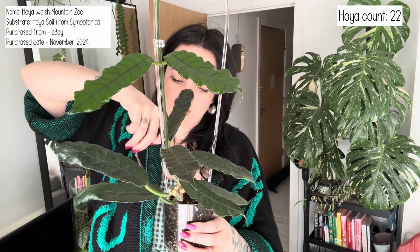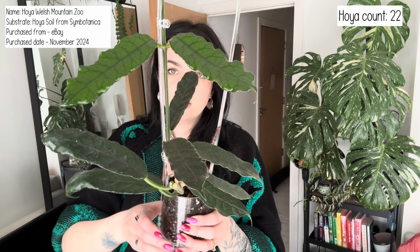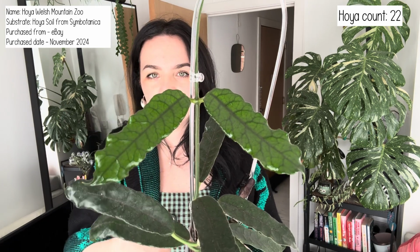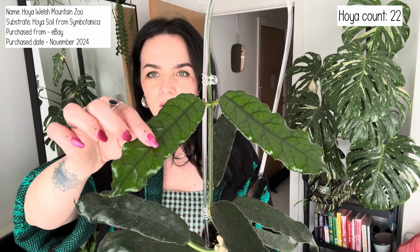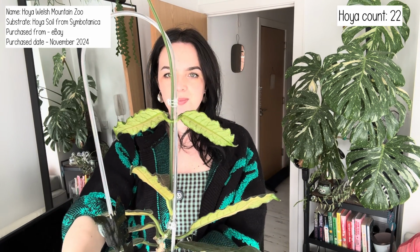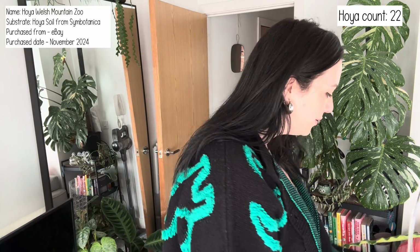I can't get this back right round. There we go. So yeah, this is absolutely a big favourite. I might actually try and take a photo of those leaves and put them on Instagram. Oh, actually do a post.